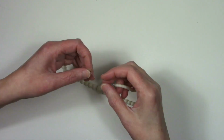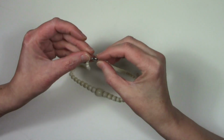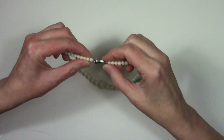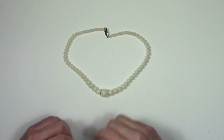What is this? Okay, so we have our fish clasp. So we're going to hook it in there. Pretty. Does have some discoloration, which I find a lot with white necklaces, vintage necklaces. You have to give them the double check because they discolor very easily and they can get makeup stains on them and stuff like that.